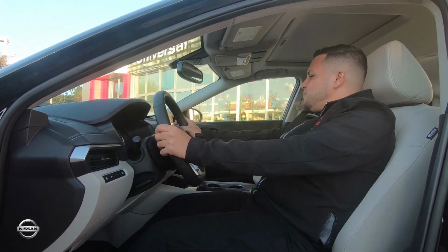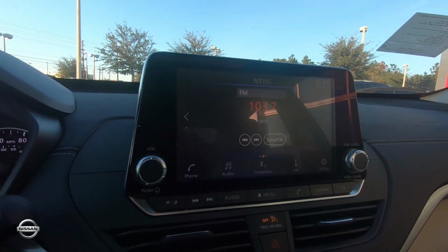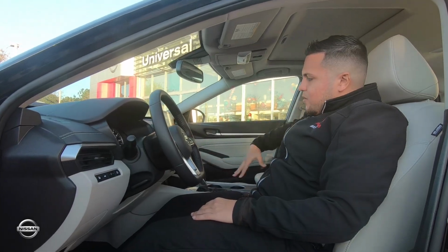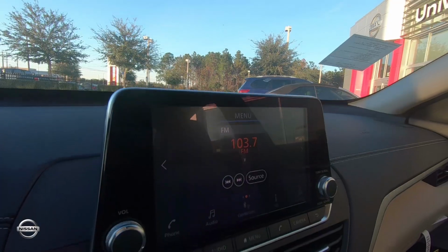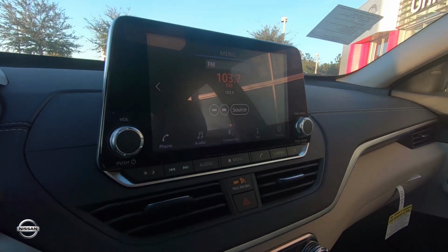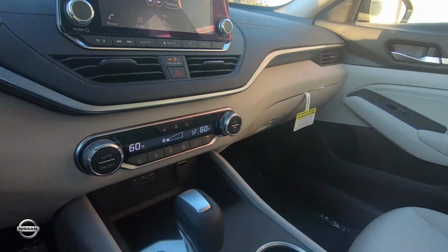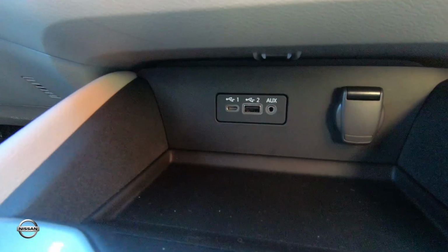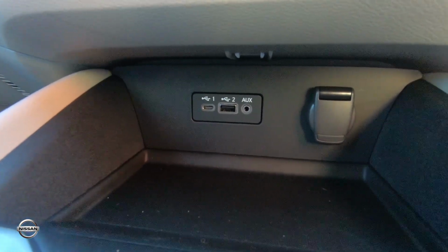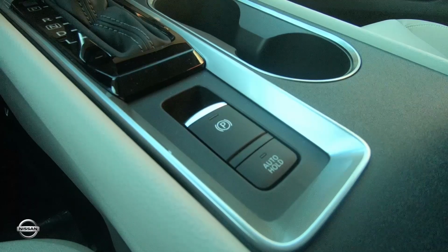for long distance driving. Now, this screen right here is brand new to the 2019 model. It's actually going to be our new cue for most of our Nissan line. This is actually a touchscreen right here with available Apple CarPlay and Android Auto. So anytime that you want to connect to any of your devices and enjoy your music in your personal settings, all you have to do is connect to either the USB cords, which we have 2 actually now available, and just enjoy your ride.